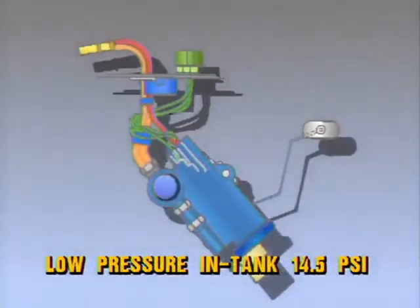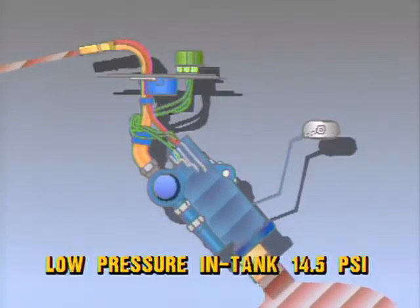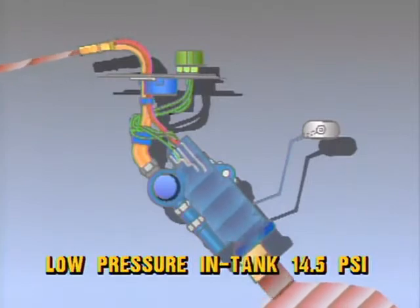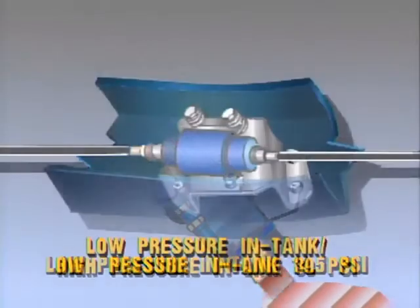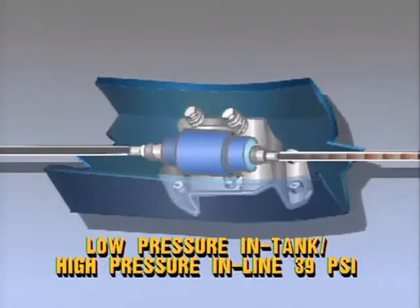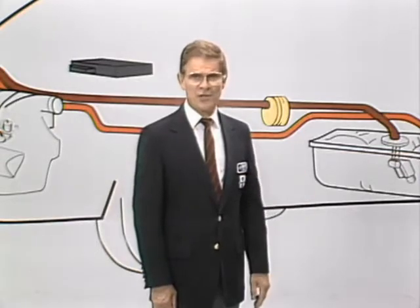The low-pressure in-tank system is similar in operation, except that its working pressure is limited to 14.5 psi. The low-pressure in-tank, high-pressure in-line system has two fuel pumps. The low-pressure in-tank fuel pump sends fuel at 14.5 psi to an in-line high-pressure fuel pump for delivery to the fuel injectors at 39 psi. All three systems are protected from excessive fuel line pressure.